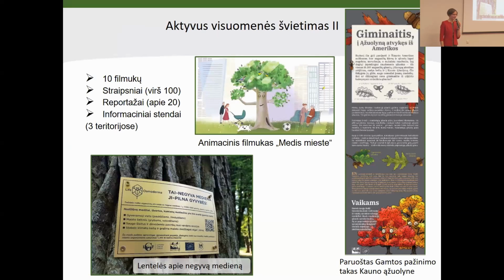10 movies, and we will show you one of the animations, how trees can speak. And I hope that the premiere will happen today successfully. And there were also articles printed, different reports provided, media events, and also informational stands installed. And we hope that we will manage to install even more such stands.